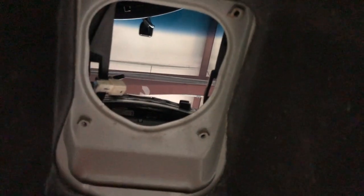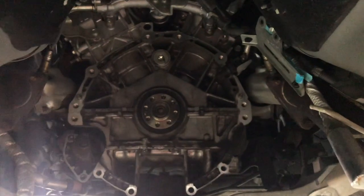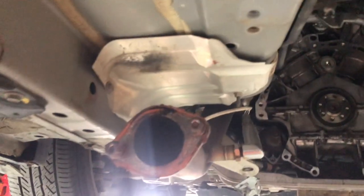Under the car, that's the dash of my car. These are the scariest parts for me.